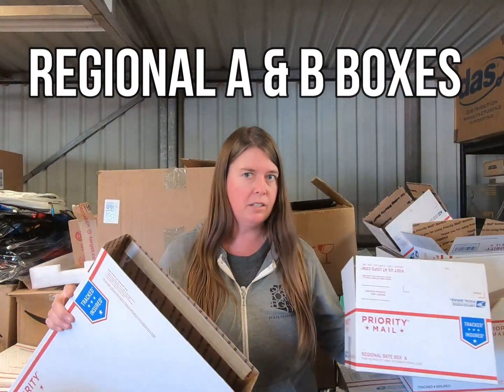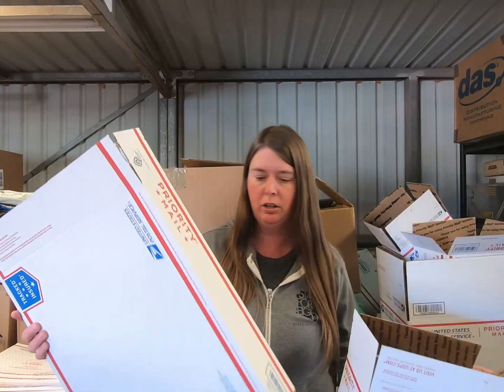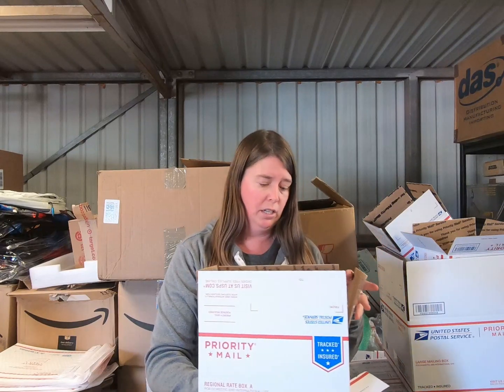There's two different sizes of the regional A. There's two different sizes of the regional B. I only have this one for the regional A and only the size for the regional B box. These would be really good for us if, let's say that we're shipping something within Arizona or maybe to New Mexico, then the regional A might give us a better rate. So these are dependent on where they're going, how many pounds they are for the regional A and the regional B. It doesn't always work out.